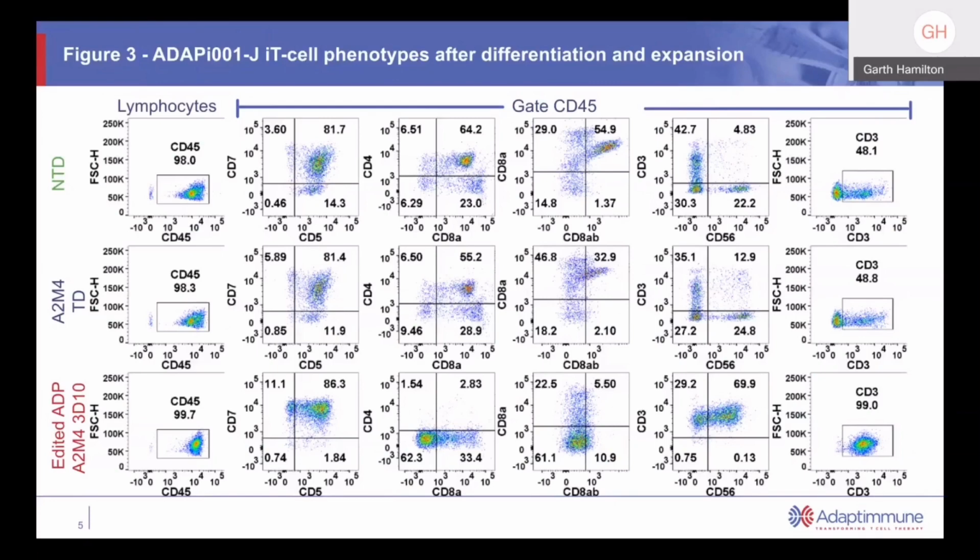iT cells differentiated from the edited 3D10 clone are primarily double negative for CD4 and CD8, or CD8 homodimer single positive, unlike the unedited cells, which primarily show CD4 and CD8 alpha beta homodimer staining. Although not shown, the edited cells will eventually transition to adopt a phenotype comparable to that of the unedited iT cells.